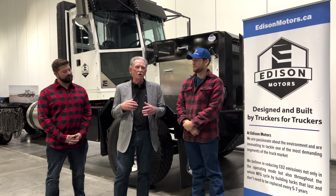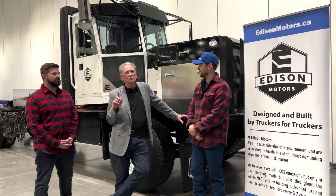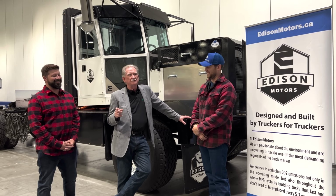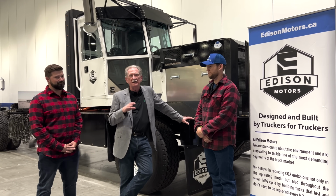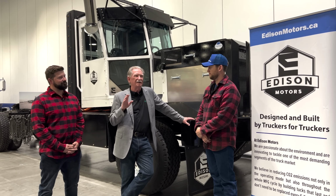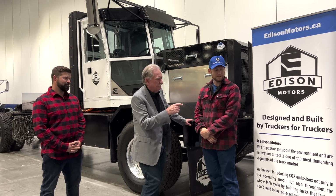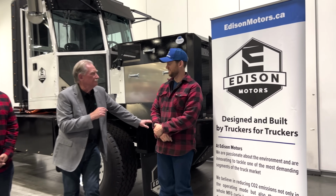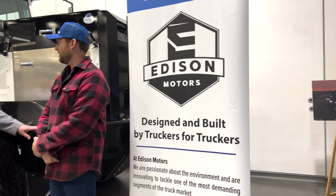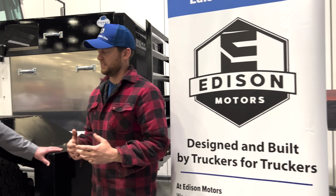Let's talk about this truck a little bit. First off, it doesn't look like a Freightliner. It doesn't look like any of the other trucks down here, like a Mack or PACCAR or anything. It looks kind of homemade, and kind of it is. Designed and built by truckers for truckers. This is designed for handling the heavy trucking side of the industry.